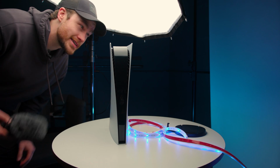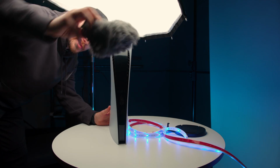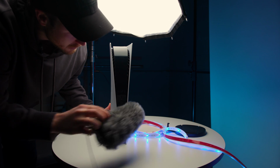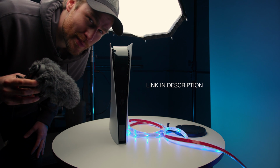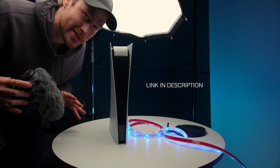It's always good to dust things off. So, good thing I got this duster in hand. Works pretty good. You can get this duster, I've got the link down below. It's not as good as a Swiffer, but it fits in your camera bag a little easier.